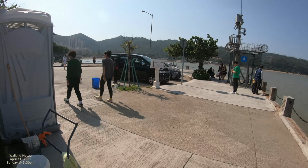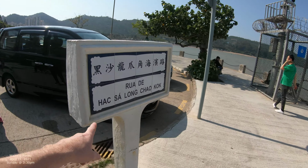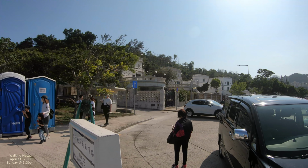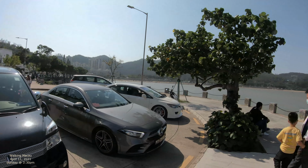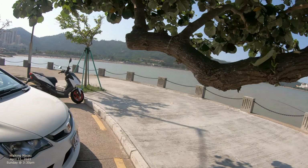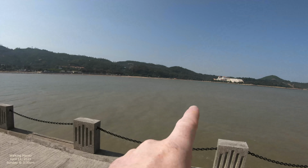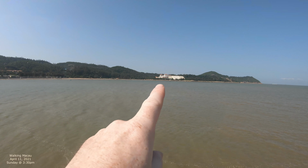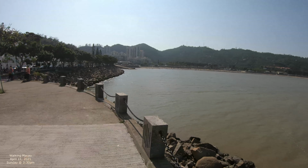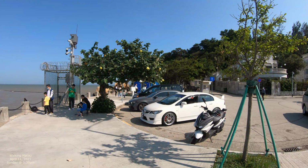So this is the street. Haksa Long Chao Kok. So that's that street, and then you can see all these old houses, colonial houses. There's a whole row of them. And we're gonna go over, show you the beach as well. And then there's a long Haksa beach that goes all the way from there. It's a hotel, and it goes all the way down there. There's a whole beach of people. And that's that road. And you got all these colonial houses. And the coastal trail is where we started at.